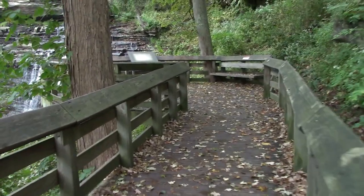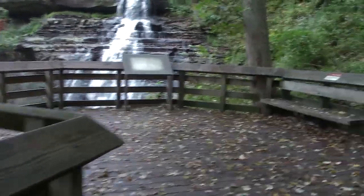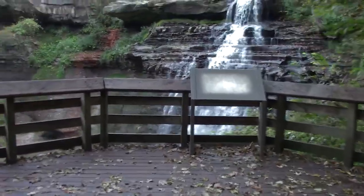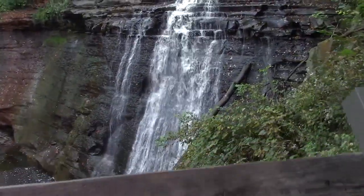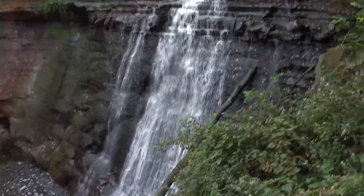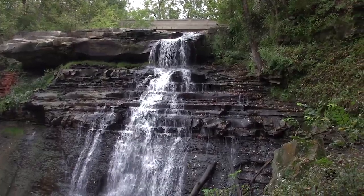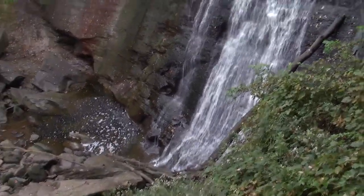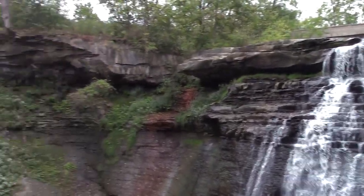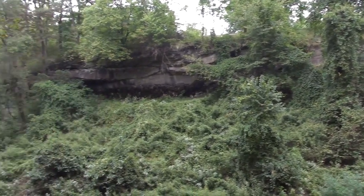Okay, the leaves, aren't they pretty? All right, let's go on over. Wow, isn't that beautiful? Brandywine Falls. Here in the Cuyahoga Valley National Park.